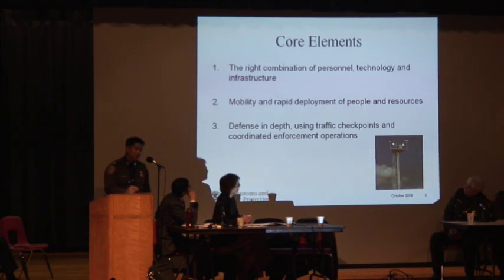Objective, or core element number 3, and this is a very, very important core element. It's a defense in depth using traffic checkpoints and coordinated enforcement operations. The Border Patrol strategy is a layered strategy. These core elements that I'm going over are important core elements, and traffic checkpoints are only one core element that the Border Patrol uses to get the job done. Coordinated enforcement operations rely upon tactical traffic checkpoints, and tactical traffic checkpoints are utilized in coordinated enforcement operations.